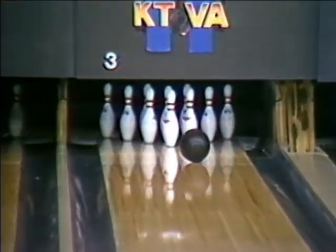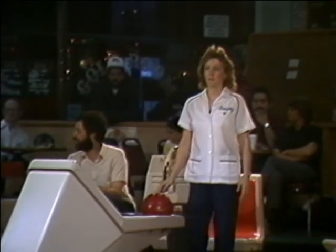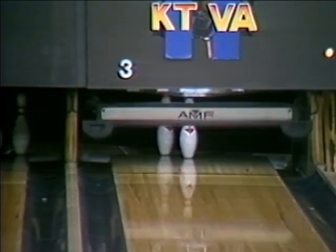Goes swinging 15 board. It's a 5-8. Once again, you can see the ball deflect. But excellent. The important thing at this point, Kelly, is make sure Dorky doesn't bowl herself out. She needs to stay around the pocket, pick up her spares.